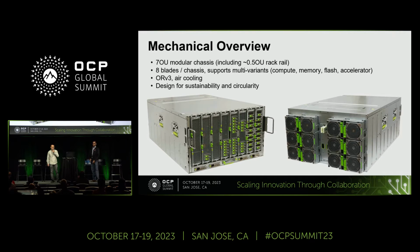So Yosemite V4 is a 7 OU modular chassis. The chassis itself is about 6.5 OU tall, which features a customized rack rail. The rack rail is about 0.5 OU tall to support the heavy weight of the chassis. Yosemite V4 hosts 8 server blades per chassis, and it supports multiple configurations, including compute, memory, flash, and accelerator. It is compatible with ORV3 and utilizes air cooling. The platform is also designed for sustainability and circularity, which I will explain in more detail in the following slides.